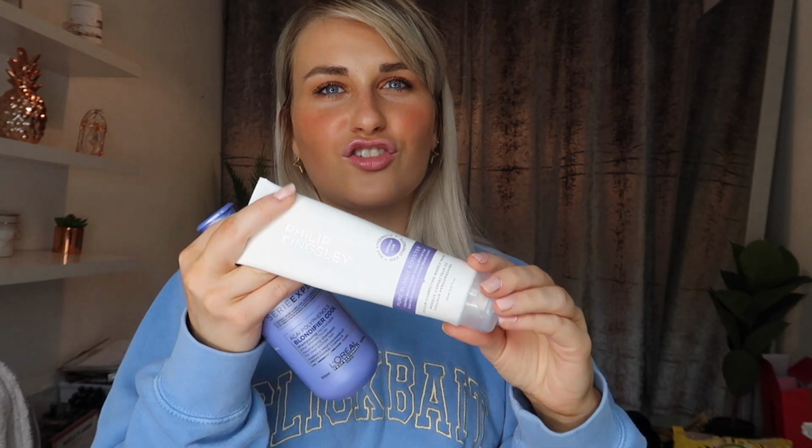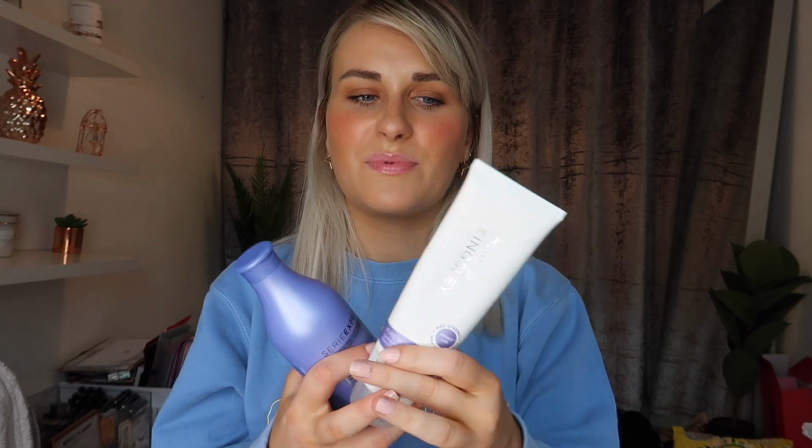Since this one is a mask, it's really moisturizing, really hydrating. That's as well why I try not to use this all the time, because it does make your hair that little bit greasier if you're using it all the time. Because it's a mask, obviously you can focus it just on the ends if you want, but I put it all over. It says that if you have a sensitive scalp, not to put it too close to roots. I have been using it on my roots and having no issues, but I do like to actually wash this out with a shampoo, just because it is quite heavy.